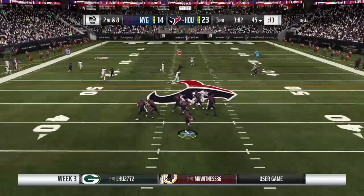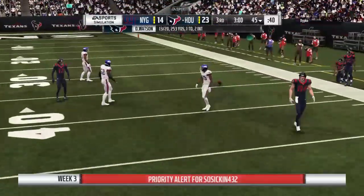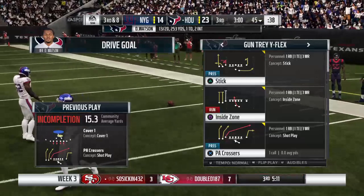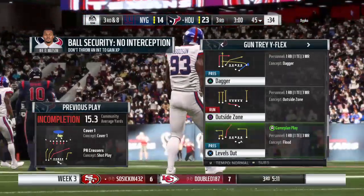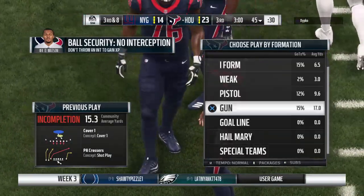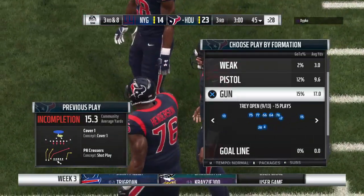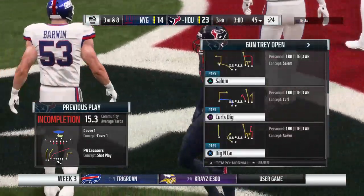Now a play fake, and it's Watson. Sliding out of the pocket. And, boy, that one drops incomplete. But if he was hit a fraction sooner, it may have been a fumble. And when you've already thrown 2 interceptions, you got to take extra special care of the football because that one could very easily have been a 3rd. Yeah, off balance, pressure coming. Probably just has to stick that one in his pocket, right?